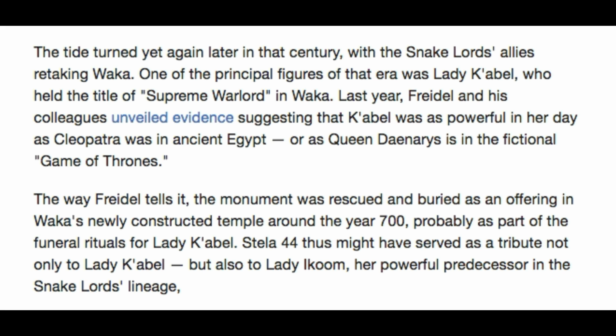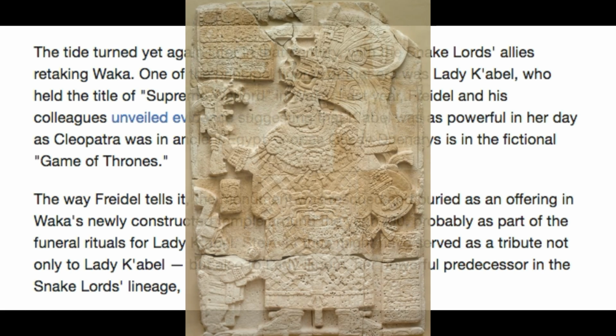So again, returning to Queen Cabell, it says the tide turned yet again later in that century, with the Snake Lord allies retaking Huaca. One of the principal figures of the era was Lady Cabell, who held the title of Supreme Warlord in Huaca. So a female warlord or warrior, right? In Wakanda, female warriors. All right, so you see where I'm going with this, right? We're gonna get more in depth in this subject a little bit later, but it says here Fredo and his colleagues unveiled evidence suggesting that Cabell was as powerful in her day as Cleopatra was in ancient Egypt, or as Queen Daenerys is in the fictional Game of Thrones.